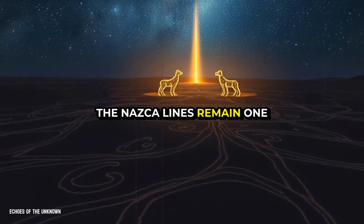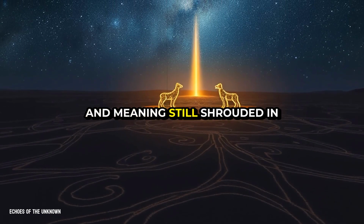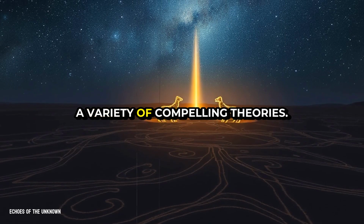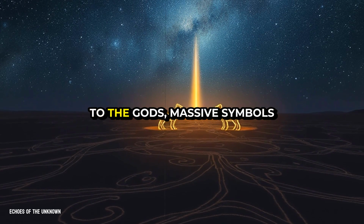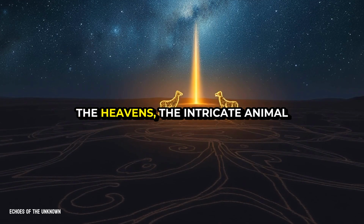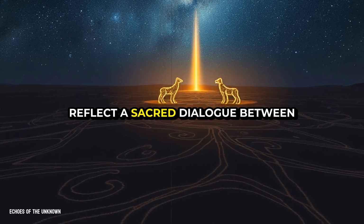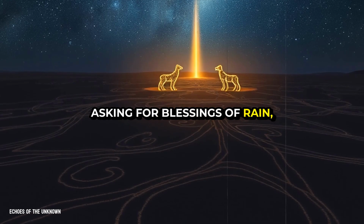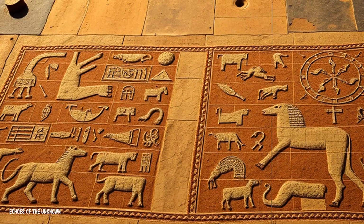The Nazca Lines remain one of the greatest enigmas of the ancient world, their purpose and meaning still shrouded in mystery. Throughout this journey, we've explored a variety of compelling theories. Were they created as offerings to the gods, massive symbols meant to connect the Nazca people with divine forces in the heavens? The intricate animal figures and geometric patterns may reflect a sacred dialogue between humanity and the spiritual realm, asking for blessings of rain, fertility, and prosperity in an unforgiving desert landscape.